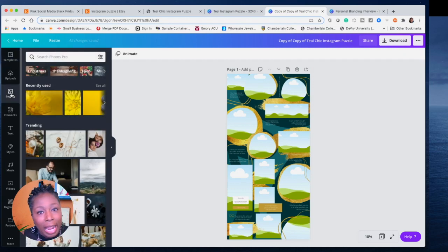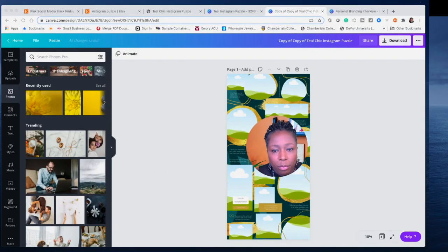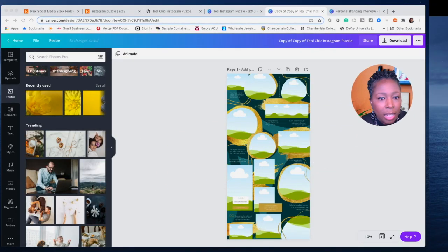So I'm a Canva Pro, and here, let me move me. Wait a minute. Let me put me over here where I have a blank space. So I'm gonna go ahead and move me over here. Okay, right. So here, I'm on a Canva Pro plan, and you have access to all kinds of stuff.